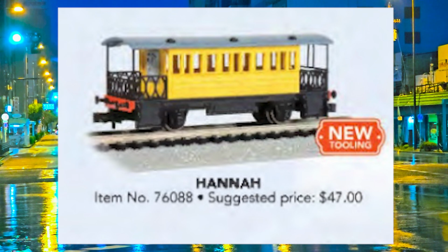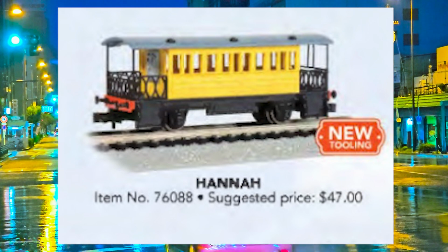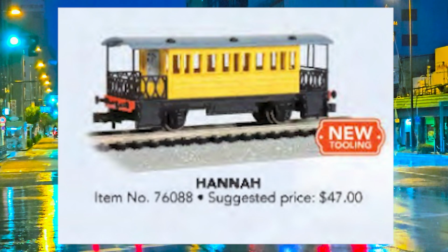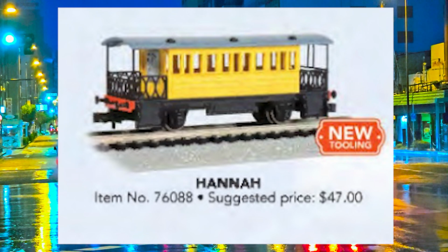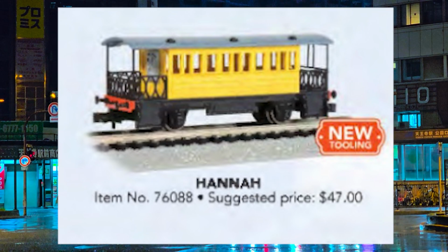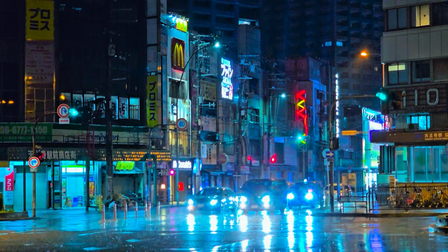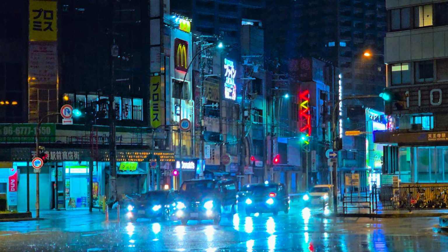Hannah is here and has a picture, but I think there's been some kind of problem with her release. She was on Train World's website with Henrietta a while ago, but since then she's disappeared, and Henrietta has been released, but without Hannah. Hopefully she'll be out soon. And that's it for the N-Scale announcements this year.